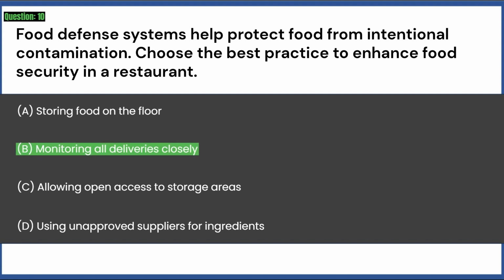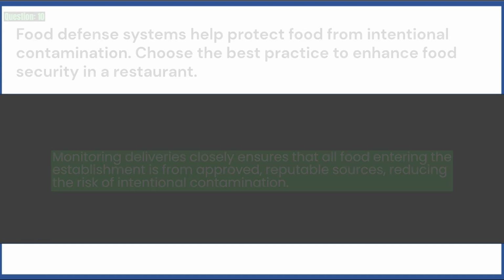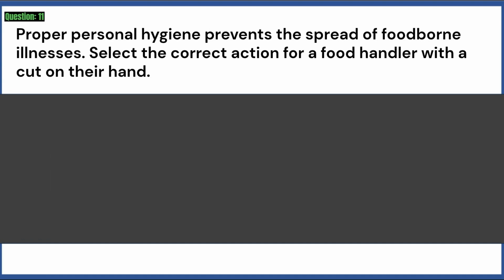Answer: B. Monitoring deliveries closely ensures that all food entering the establishment is from approved, reputable sources, reducing the risk of intentional contamination. Proper personal hygiene prevents the spread of foodborne illnesses.